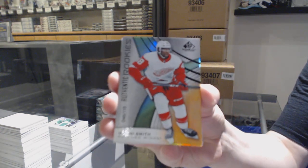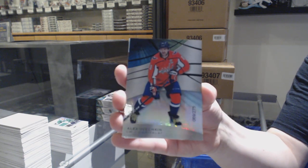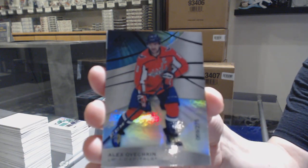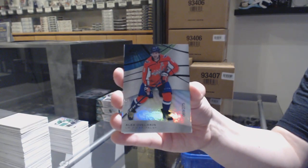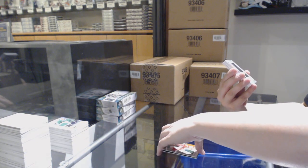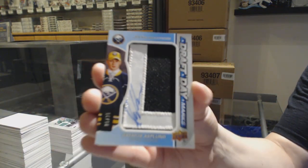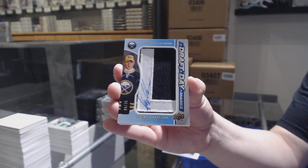/116 for the Red Wings, Giovanni Smith. We've got numbered /275 rainbow for Washington, Alex Ovechkin. We've got a draft day marks, numbered /35 for the Buffalo Sabres, Rasmus Asplund. How you doing, Danelle?